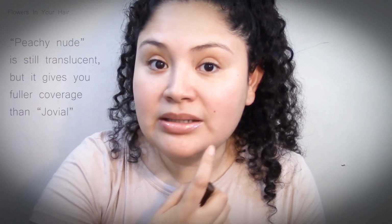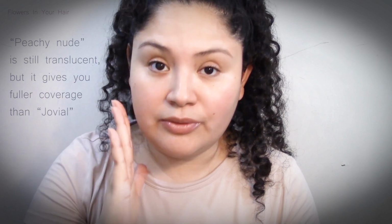So with Jovial, I'm going to compare this one with the previous one, Peachy Nude, because they do have some similarities and of course some differences, very minor ones. So with these two colors here, the Peachy Nude gives you that hint of color. It's orange. Jovial also is along those lines, but it's a lighter orange, very light. And the difference between the two is that this one is very glittery, but it doesn't cover the color of your lips. Whereas Peachy Nude, even though it's just a hint of color, it still manages to give you that full coverage of color so that the natural lip color is not seen.